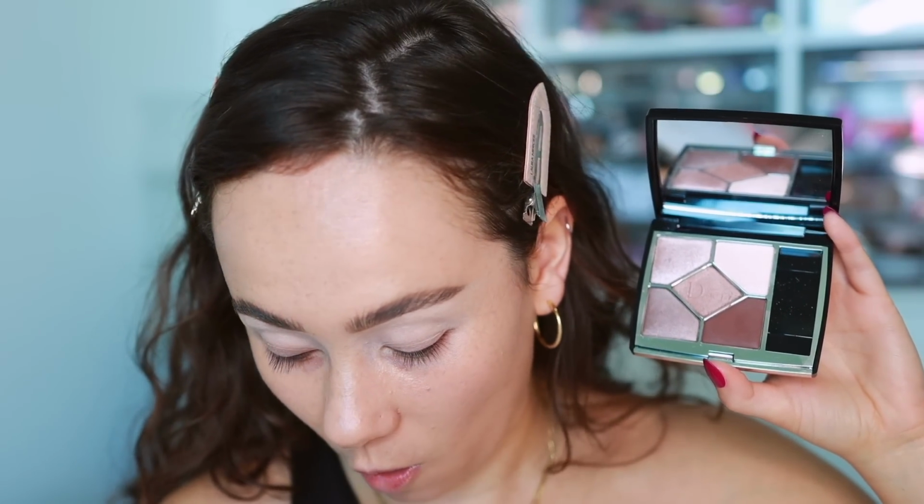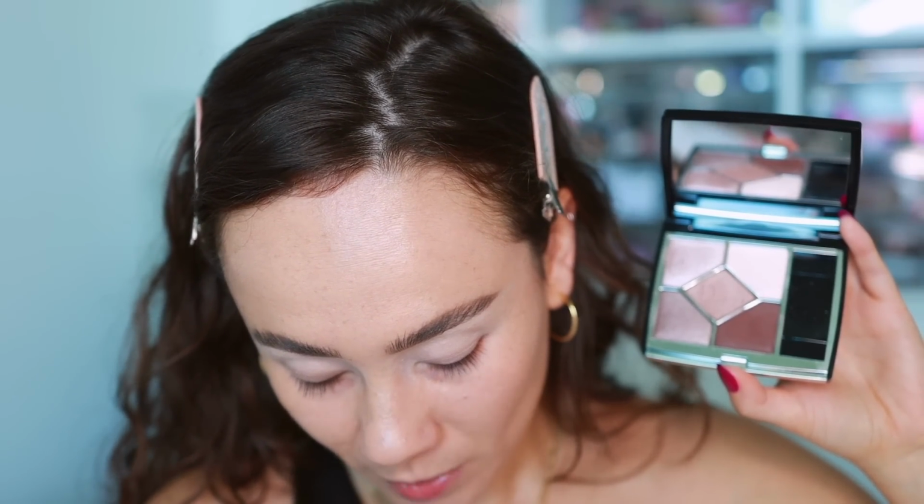I do reach for it, not all the time because I have such a large collection, but when I think of a good cool tone neutral palette, this is what I go for, and it truly is such a beautiful, luxurious formula. It's pricier, which is why I think this is a great option to pick up during this event. So we're just going to do it.